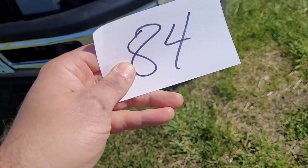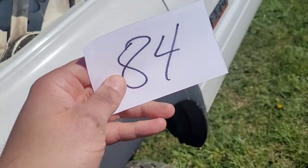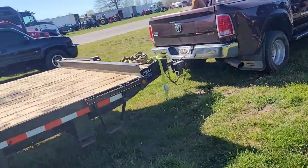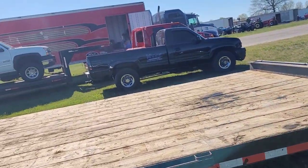Lucky number 84. So we go out fifth class out, so it's gonna be a minute. So I got all the nerves and all the time to sit here and wait and watch other people. The class is looking pretty stout, I guess. Got a 6'4", it's trying to die. Got a buddy of ours we race against all the time.